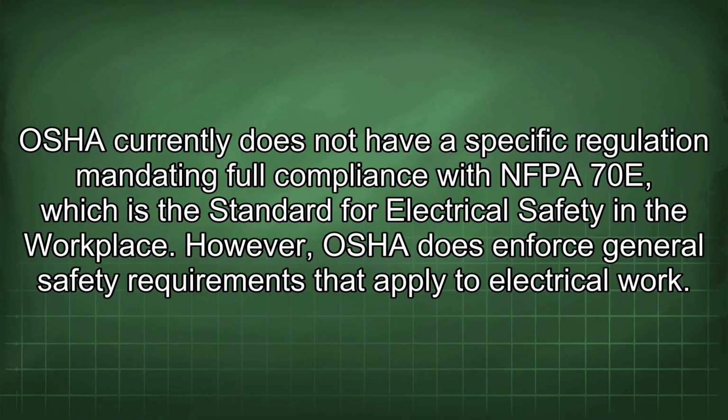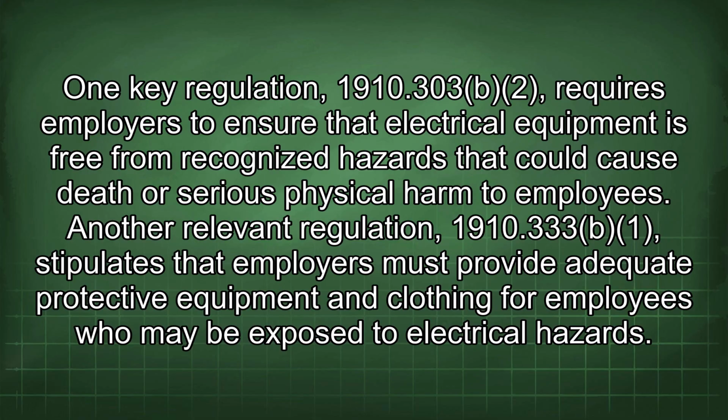OSHA currently does not have a specific regulation mandating full compliance with NFPA 70E, which is the standard for electrical safety in the workplace. However, OSHA does enforce general safety requirements that apply to electrical work. One key regulation, 1910.303, requires employers to ensure that electrical equipment is free from recognized hazards that could cause death or serious physical harm to employees.